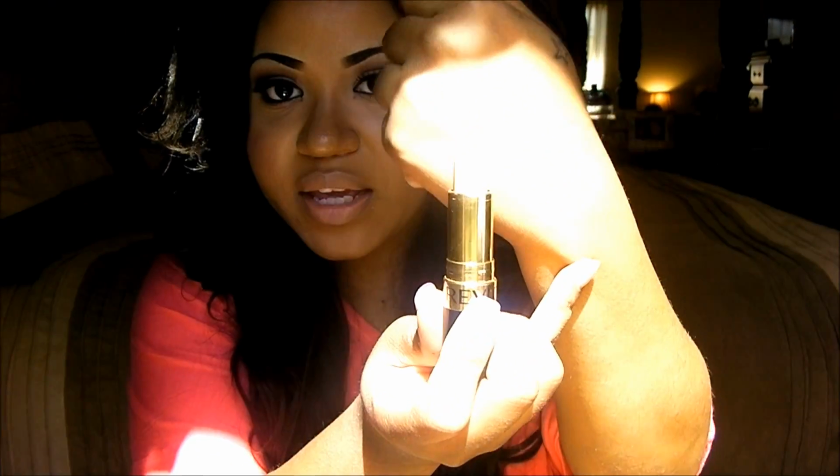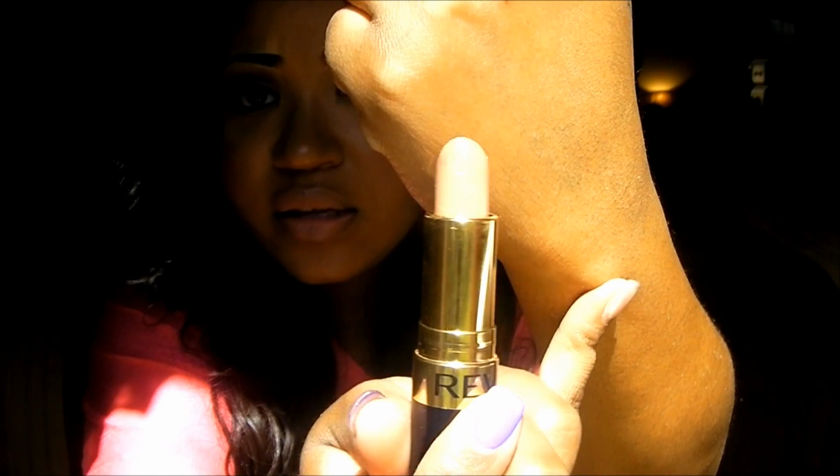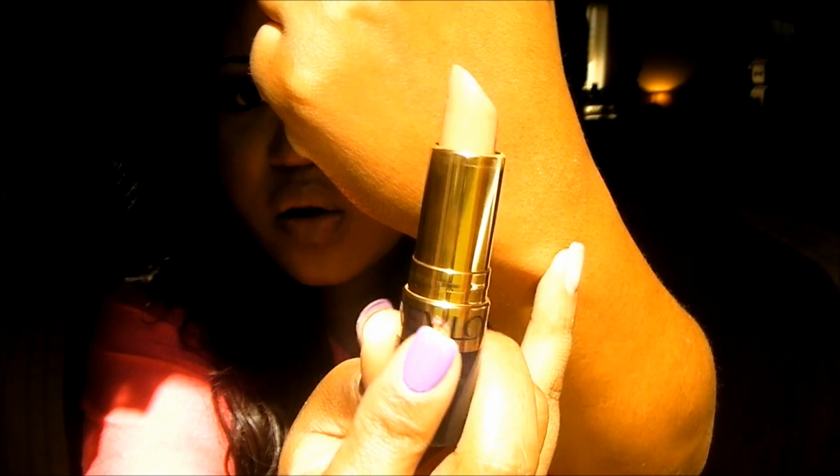Now that you've got your eyes done and you've got your face completely beat, let's talk about lipsticks. Two of my most favorite lipsticks from the drugstore is Revlon's Just Enough Buff, and it's in this kind of packaging. Let me show you the color. It's a really pretty nude color, and I think it would be awesome for every day. It looks like that. Sorry about the lighting again. And again, this is Revlon's Just Enough Buff.